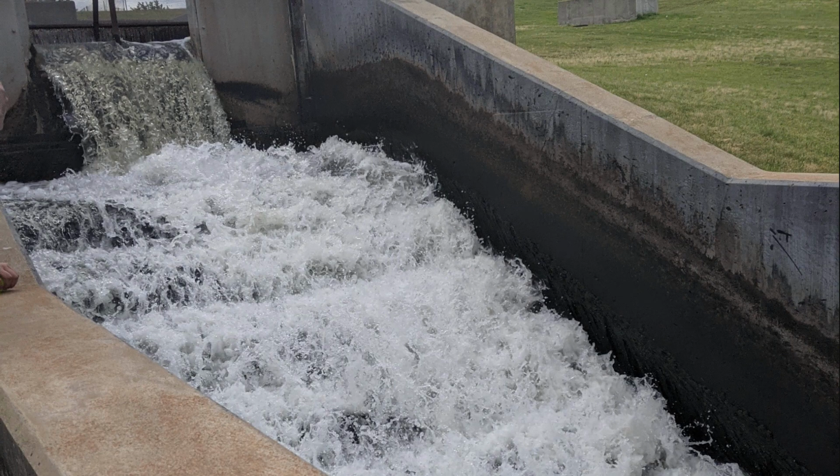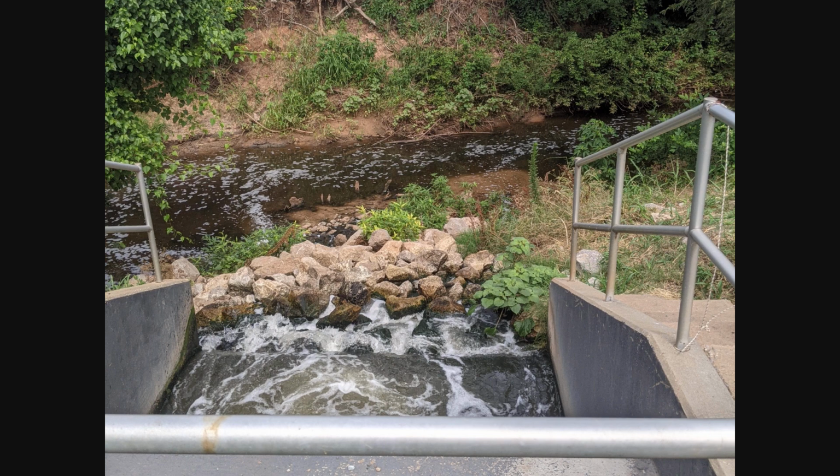After the UV, the water flows down this cascade into a creek. The purpose of this is to aerate the water to ensure that there's enough oxygen for fish. Here's where it flows out to the creek.